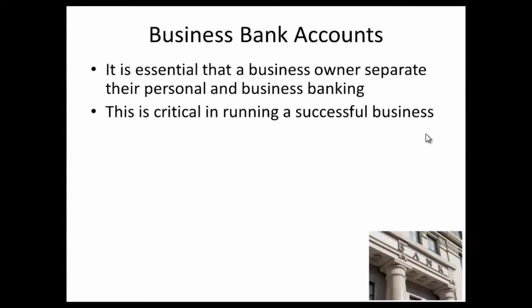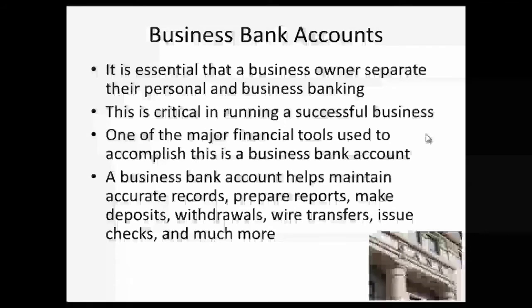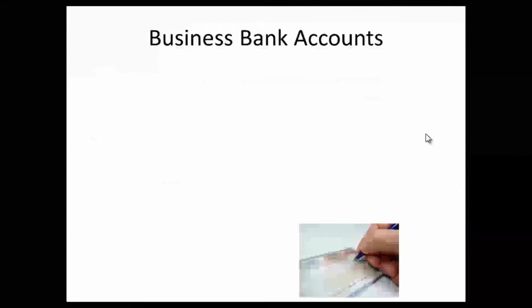As a matter of fact, in lending, a lot of lenders look at the date your business bank account was opened as the date your corporation was opened. That means if you open your business bank account today, even if your corporation has been open for 10 years, a lot of lenders look at your business as just opened today. So you really want to have a business bank account. It's crucial in helping you run a successful business, and it's one of the major financial tools to do that. A business bank account helps maintain accurate records, prepare reports, and handle deposits, withdrawals, wire transfers, and issuing checks.